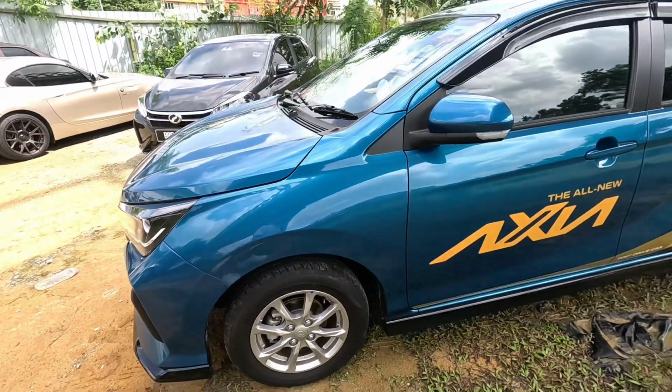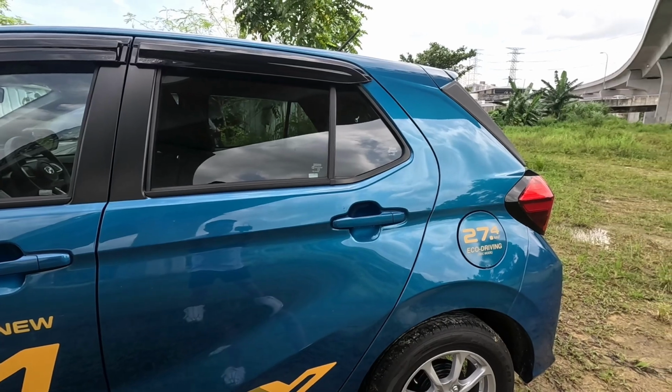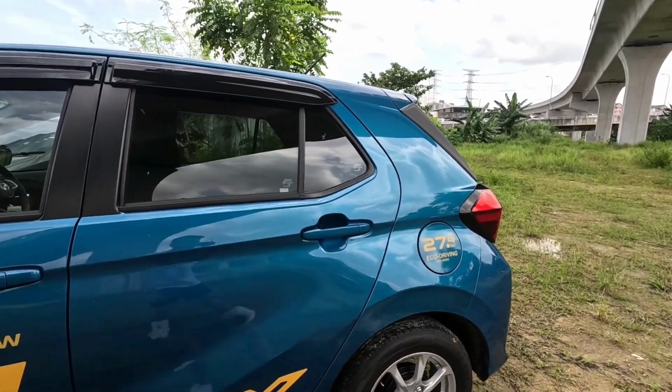Now let's head towards the side. So the side, you got this brand new side profile. You see this area here, right? I don't know why, but somehow it reminds me of the Jazz, the GK5. You see you got this crease line that goes all the way towards the back. You can see, right? Yeah, it looks like the Jazz.